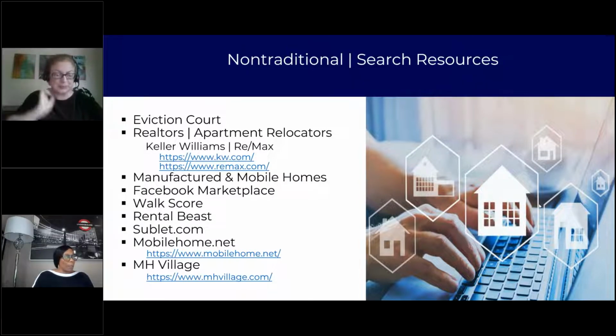One thing I like about working with realtors is that if they're working with an owner who has their house up for sale, and it gets past three months, they'll talk to that owner and say, okay, as long as that house is sitting, you're losing money. Have you thought about renting your house out? So if you have a close relationship with a realtor, you can ask them, do you have any owners that are trying to sell their house and they're not being successful? Will they consider renting it to one of our families?